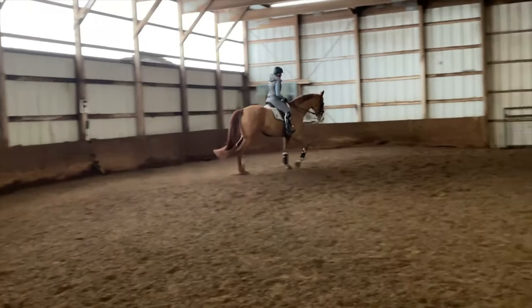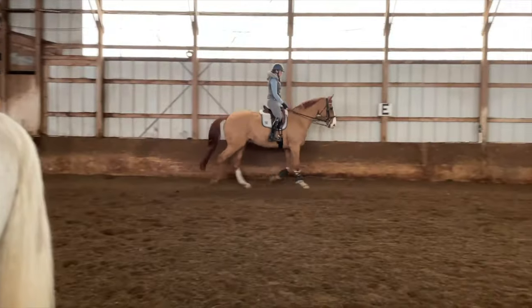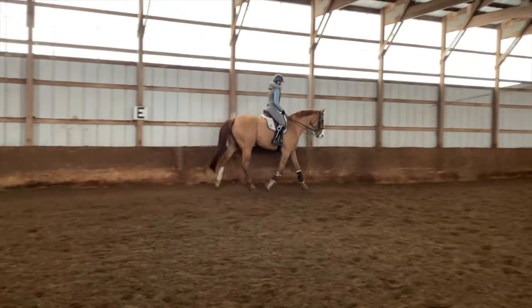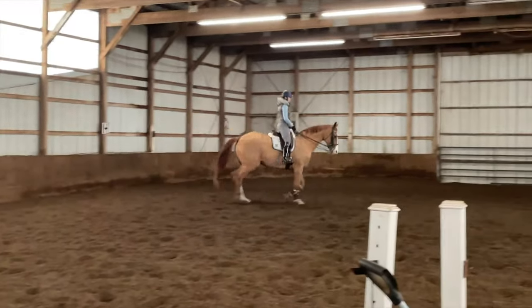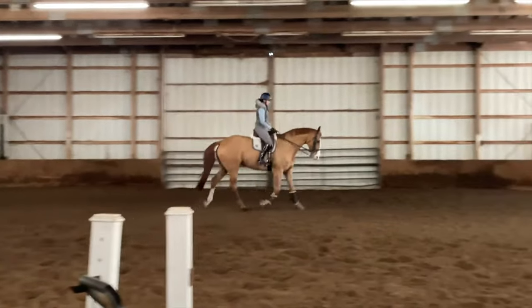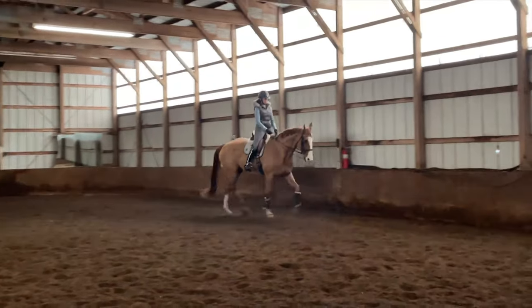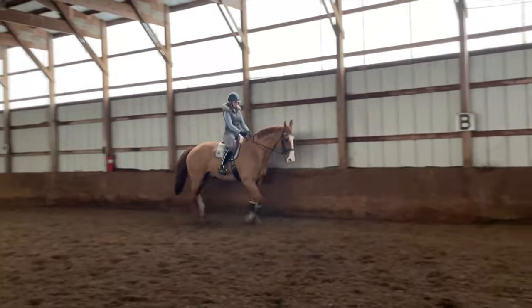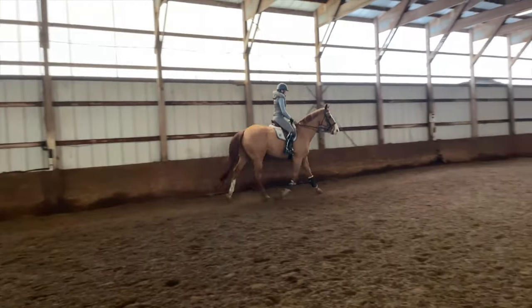Just a little bit of flexing to the inside, a little bit of flexing to the outside, and you'll see him drop his head a little bit, which is what I want. I want him to relax the underside of his neck, drop down and relax his jaw. That's really most of what I'm doing here with him. I always warm up at the walk first and then the trot.